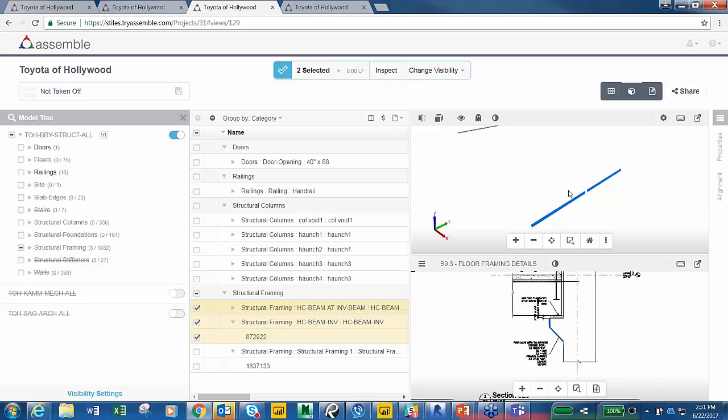And we were able to actually catch a couple of those steel elements so that we could identify them, take them off, and make sure that they were included in bid packages and shop drawings that had never made it onto a 2D sheet. But because we saw them in 3D, we were able to ask that question to the design team.